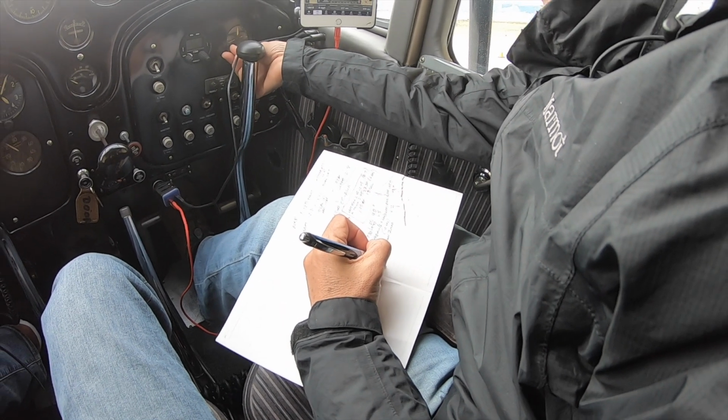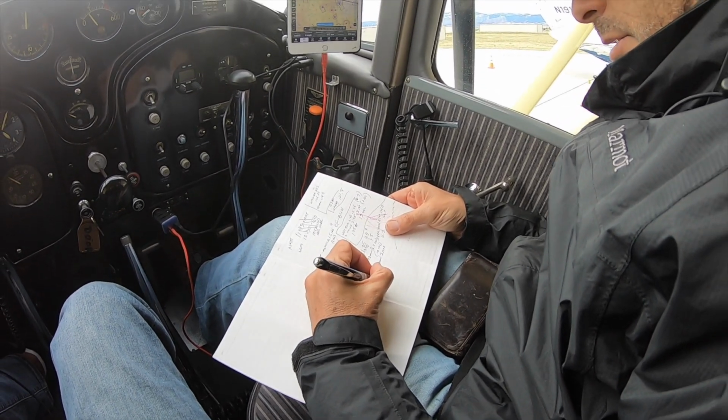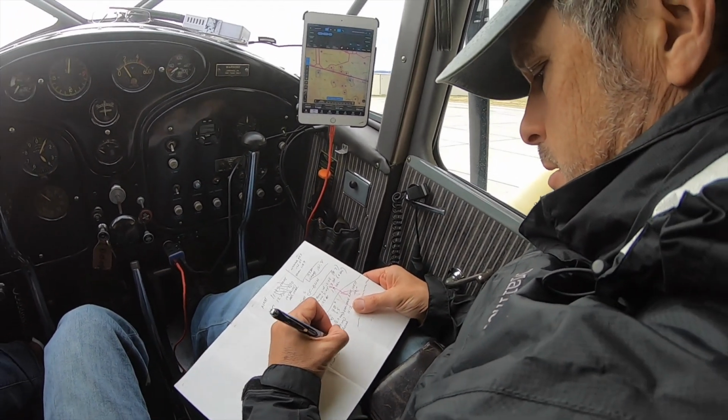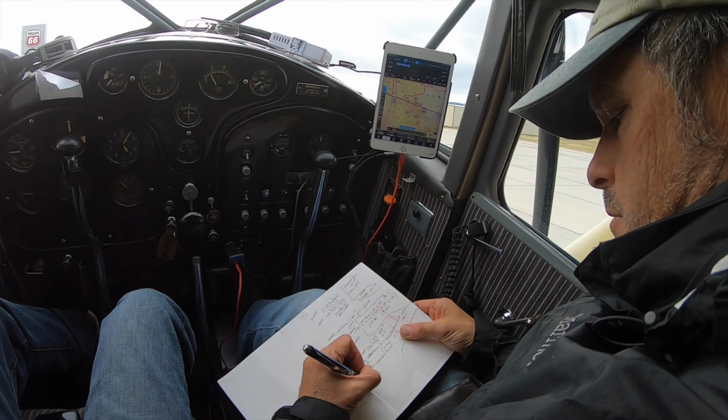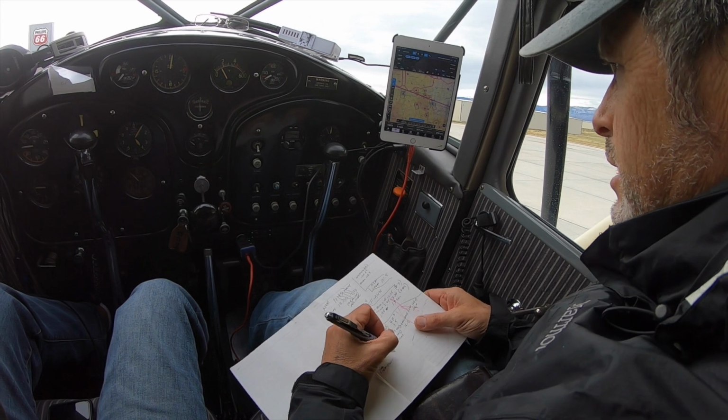Set this clock. Okay, so Sheridan to Rapid City, right? No, we're going past Rapid City, but where are we going? I don't even know yet. I don't know the name of it.